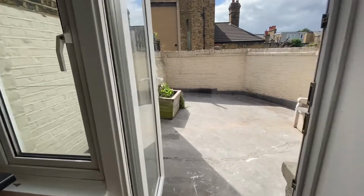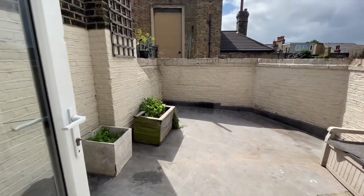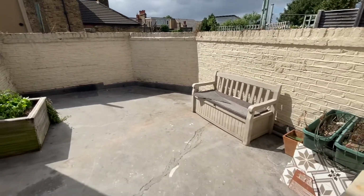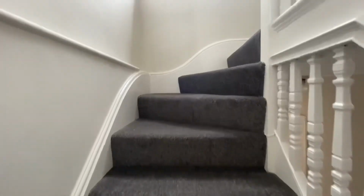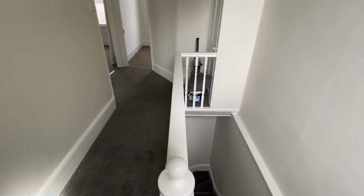And here is a private roof terrace, a really good outside space. We can head now upstairs, so to the top floor where the rest of the rooms are. Just from this angle, we can have a look at the landing. Small storage cupboard there on the right hand side.